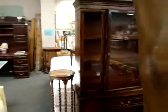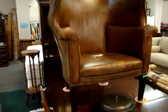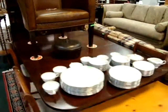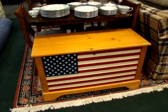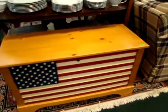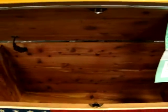Mahogany china. Here we have a nice unusual leather chair. Nail head trim. Noritake china. Look at this Americana Lane cedar chest. Still has the warranty on the inside. Look at that, guys. All cedar lined.